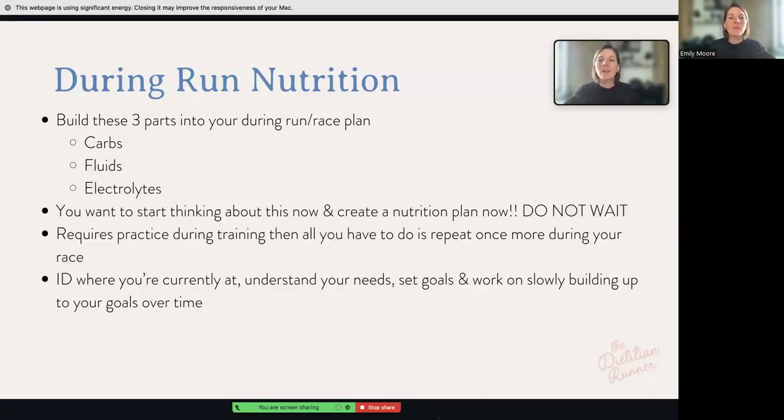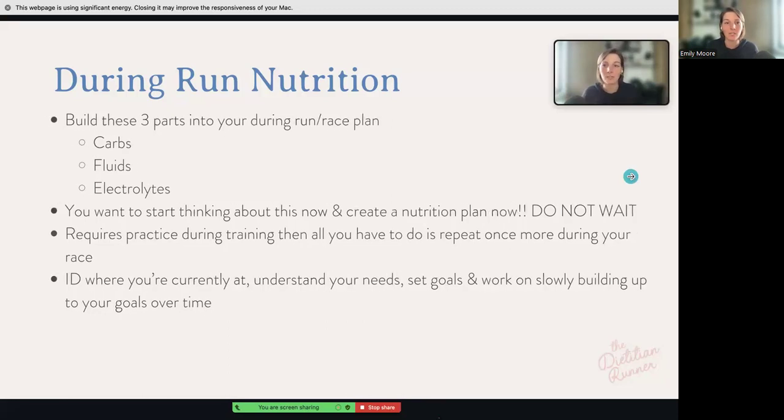So we have carb, fluid, and electrolytes that we need during running. Don't wait. Don't send me a message race week freaking out about this. Start thinking about this stuff now. The better you are supporting your long runs with nutrition, the better you're setting yourself up for a strong race. So identify where you're at, understand what your needs and targets are, and then work on slowly building up to your goals over time. It doesn't have to be in a week or 2 weeks. It could be slowly over time at whatever pace feels good for you.